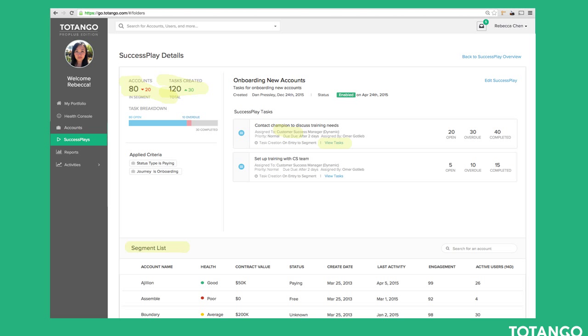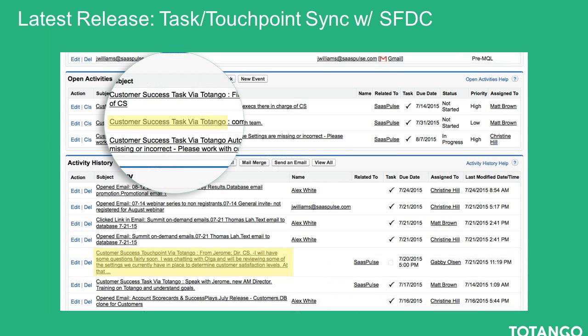So that's SuccessPlays. I want to show you something that we released very recently, which is a task and touchpoint sync with Salesforce. So this is pretty new. A lot of our customers that have turned it on are really excited about it. This is built for those that use Salesforce as their system of record for activity history. They're able to view opened activities directly from an SF account record, and they also have the ability to create reports and dashboards within Salesforce based on Totango tasks and touchpoints to give outside teams insight into what's going on.